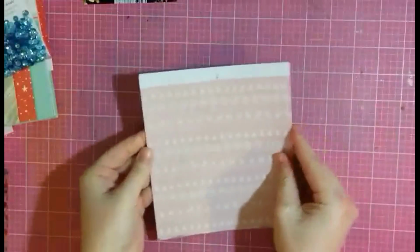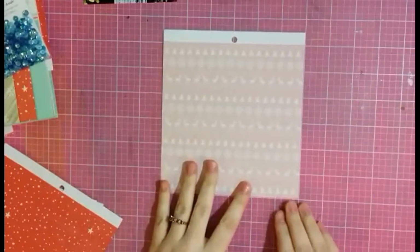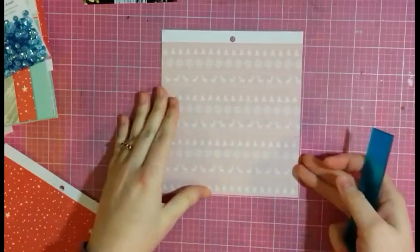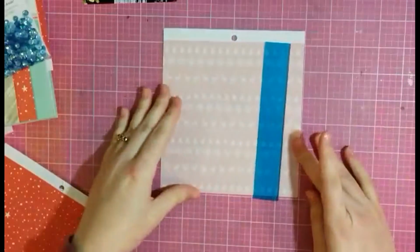And then I'm going to take this Fancy Pants Christmas collection. I pulled just, I think, 5 different pattern papers from it, kind of randomly, just made sure I had a color from each of the options.